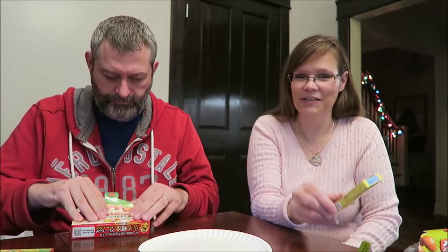I'll have to get the little man to try those. I think he can have those because they're not really hard to chew. They're soft. They're softer than a Tic Tac. Yeah, you can bite right into it.